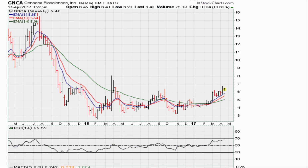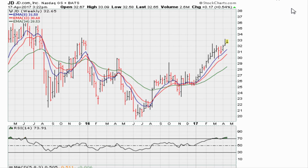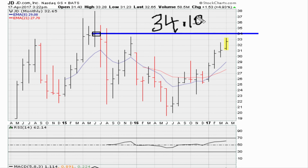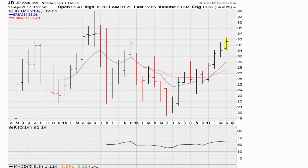The other one to watch is JD. And again, this one also has a future buy point. The reason why I'm giving you some future buy point ideas is because I would like the market to confirm its strength. So if the market is strong, these things are going to clear their future breakout level. Here the level to watch for JD is it would need to be above 34.10. So set an alert. If it breaks out above 34.10, this is a good candidate to own, and it does meet the minimum requirements on the monthly.